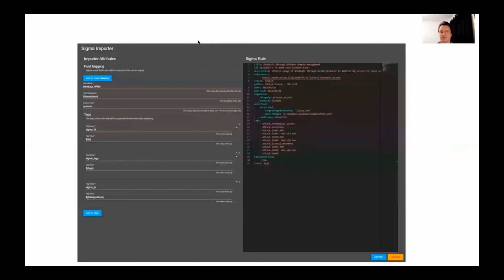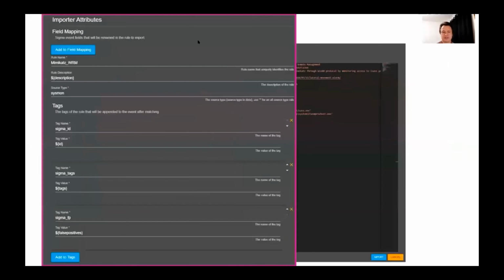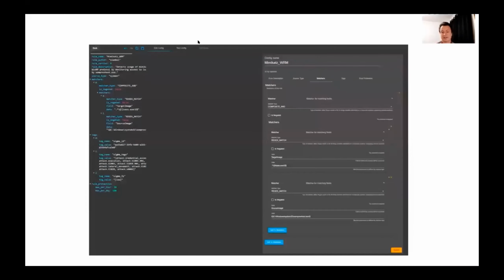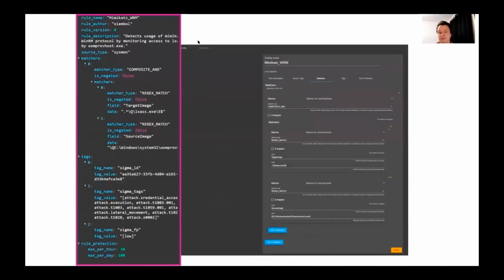This is a screenshot of Sigma importer dialog, and as you can see on the left side, you can define the field mapping from Sigma rules to Siembol rule, and then you can copy Sigma rule. And as you can see, Sigma rule is in YAML format, and Siembol alerting rules are in JSON, and it's edited using the web forms. So we consider JSON with web forms as less error prone than editing YAML files. After clicking import, the rule is imported into Siembol alerting, and you can modify and tune the rule if needed. You can add a test case in order to improve the quality of the rule.